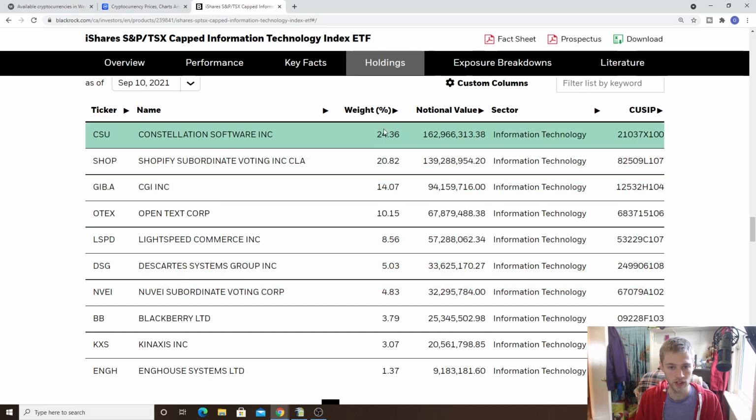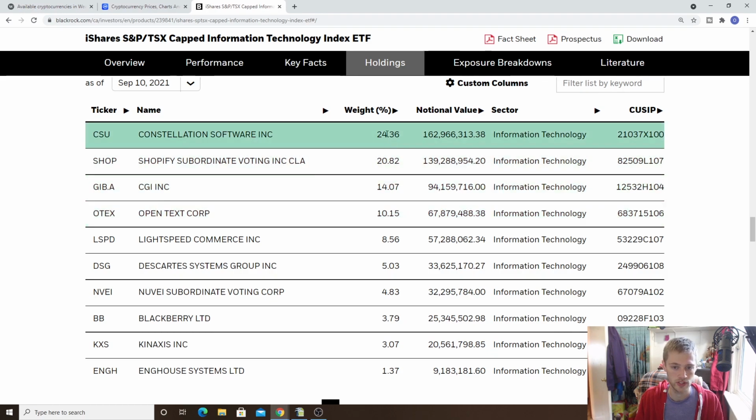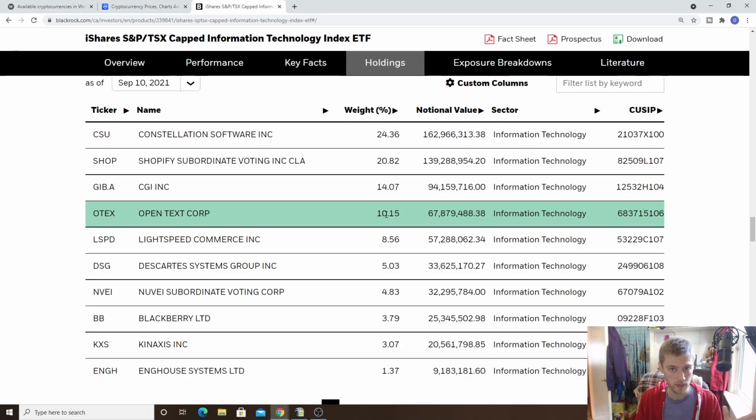And you can see the weighting factor of these different stocks. Constellation and Shopify, CGI and OpenText pretty much hold the bulk of this portfolio. That's about 40, 50, 60, almost 70% of the portfolio in these 4 stocks. So it's important to be aware of that.